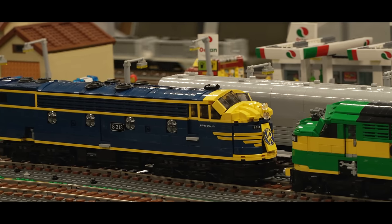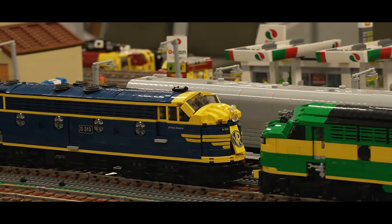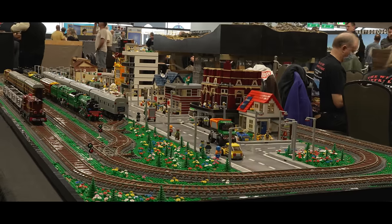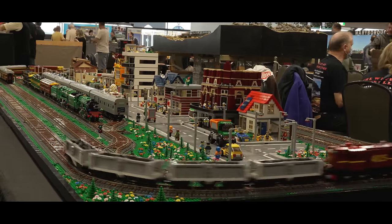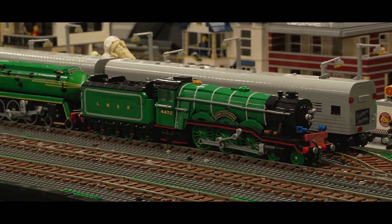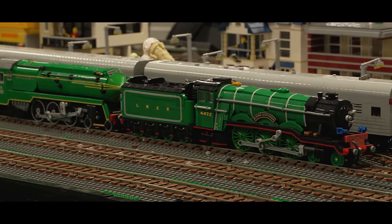Brixlandia from the Sydney Lego Users Group. This layout showcases what can be achieved with Lego in Australia with custom-built Lego trains, featuring some iconic locomotives from Victoria, New South Wales, and even overseas.